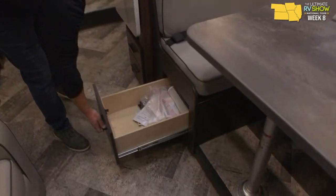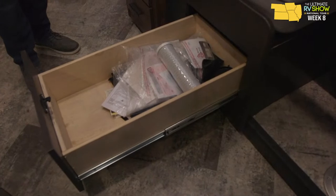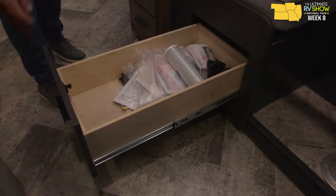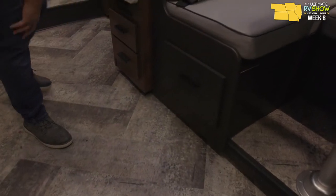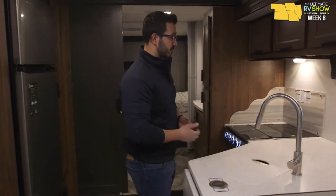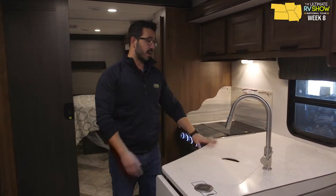If we take a look at the storage underneath, look at that and how easy to access that is. Just pull that guy open. You don't have to get down on your hands and knees. I love when manufacturers make things easier, right? I don't know about you, but I like when things are easier, especially when I'm camping, and that definitely is one of those things that help.